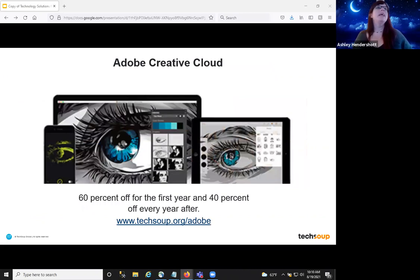Adobe Creative Cloud is a collection of creative design applications for designing, developing, and publishing graphical, video, audio, and interactive content. This offer provides access to discounted rates for the Creative Cloud All Apps plan for one user. You'll receive a 60% off rate for Adobe's current rates for the first year, and 40% off every year after. After you request this offer through TechSoup, you'll pay Adobe $19.99 per month or $239.88 for the first year for the discounted membership. Applications available within the Adobe Creative Cloud subscription include Photoshop, Lightroom, Illustrator, InDesign, After Effects, and Dreamweaver.